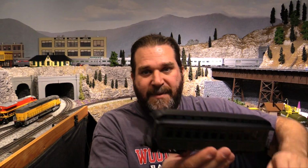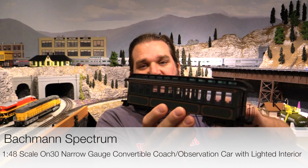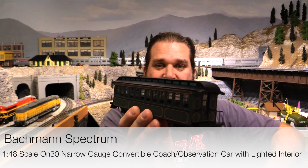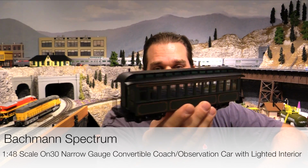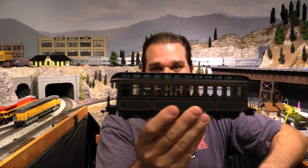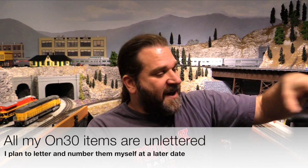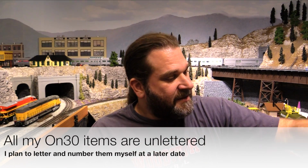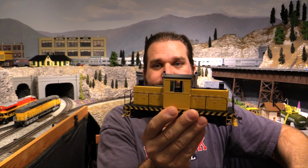And also at Star Hobbies, I picked up an olive coach car in ON30. I've already got the maroon cars. I've got 3 of the maroon cars. They look exactly like this, except they're maroon. But I wanted to add a little variety to the train, so I also picked up one of the olive-colored cars. This one was about 35 bucks, and the Whitcomb switcher was about $2.25, which was a good price.